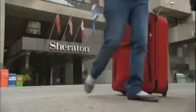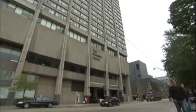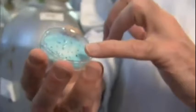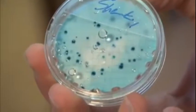And one high-end hotel had something even more serious. At the Toronto Sheridan Centre. You can see these blue colonies here. They're E. coli. E. coli is in the ice machine? That's right. So these were recovered from an ice machine, and when you get E. coli in water, that is a big indicator that you've got some sort of contamination from fecal sources there. This is a big concern, having E. coli in water. The E. coli strain we found at the Toronto Sheridan Centre isn't deadly.